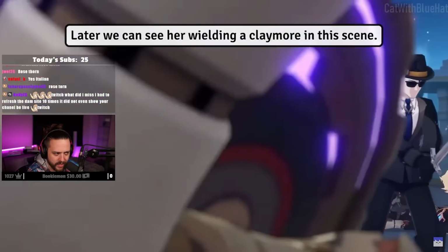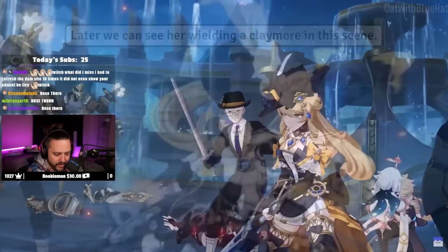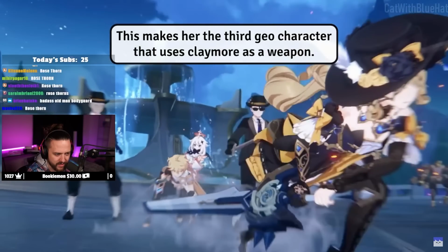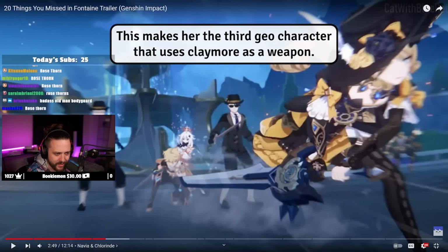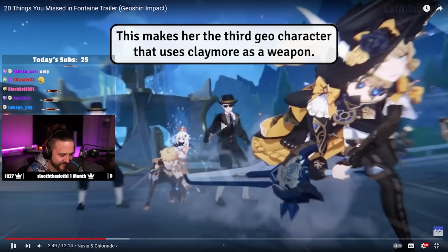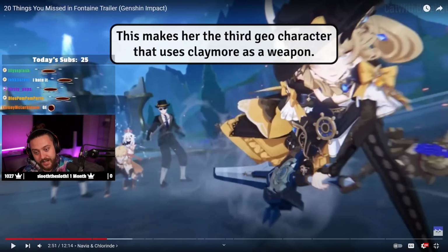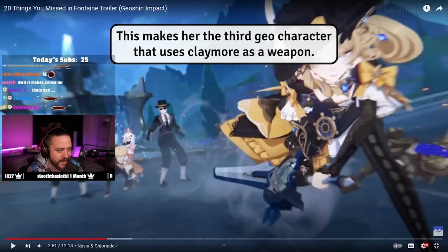Later we can see her wielding a claymore in this scene. Yeah, is it the White Blind? I think it is. This makes her the third Geo character that uses Claymore as a weapon. I know. So I wonder if she's gonna switch up the Geo meta.